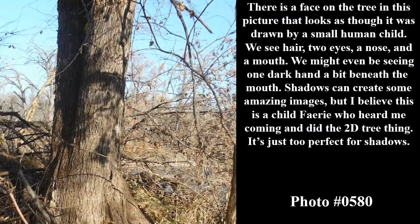There is a face on the tree in this picture that looks as though it was drawn by a small human child. We see hair, 2 eyes, a nose, and a mouth. We might even be seeing one dark hand a bit beneath the mouth. Shadows can create some amazing images, but I believe this is a child fairy who heard me coming and did the 2D tree thing. It's just too perfect for shadows.